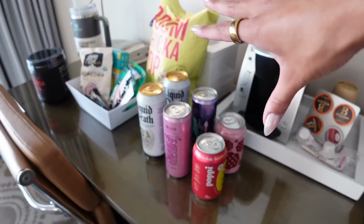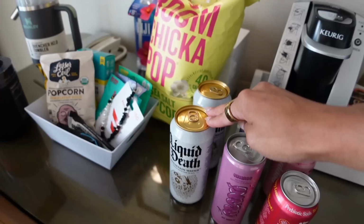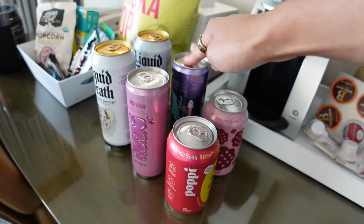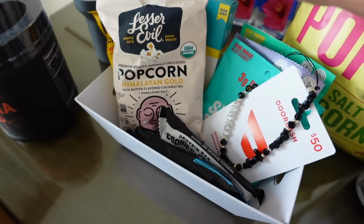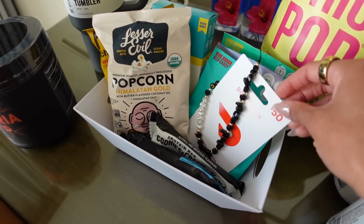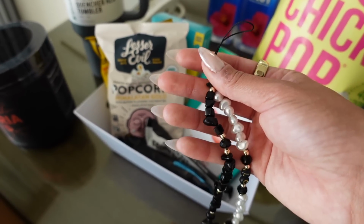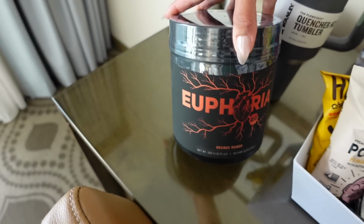And then I got all my little snackies and goodies. I did specifically ask for Boom Chicka Pop, some Liquid Death, which is some good little water. And we have Cosmic Stardust and some poppy drinks. Yay! Some more little snackies, Liquid IV, Smart Sweets, all the good things. So I'm very excited. We also have a $50 DoorDash card. And this looks like it's a new little lanyard for my phone, which love her. David's Euphoria pre-workout.